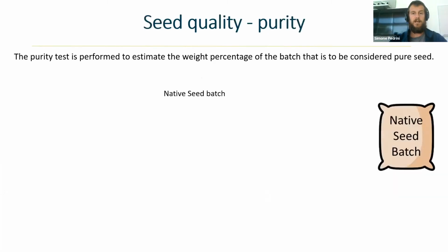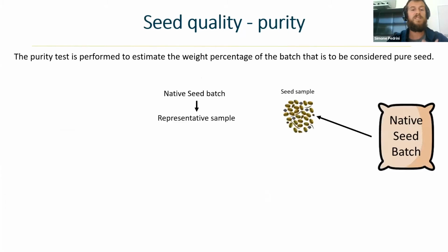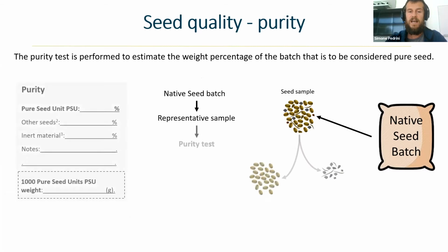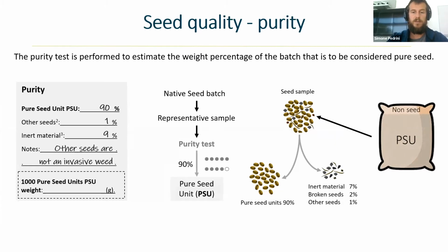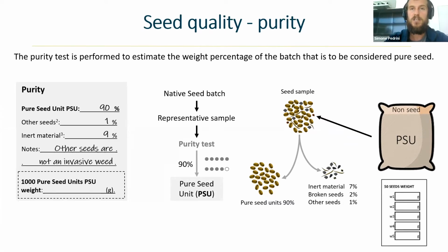So the first test is seed purity. It's a pretty simple test. You grab a representative sample from a bag of seeds, and then you separate what can be considered a pure seed unit and appears to be a seed from everything else: leaves, twigs, pebbles, and whatnot. Then you weigh these two fractions. The proportion between the pure seed unit and the non-seeds gives you the percentage of pure seed unit. In this example, 90%. While at it, now that we've got the pure seed unit, we took 5 subsamples of 50 seeds each and weighed each of them. With this information, we can now obtain the weight for 1,000 pure seed units. In this example, 0.57 grams.